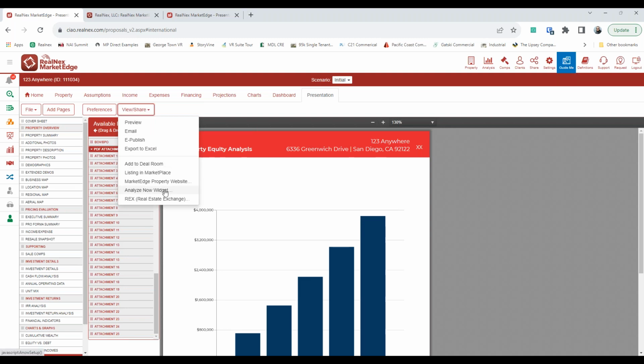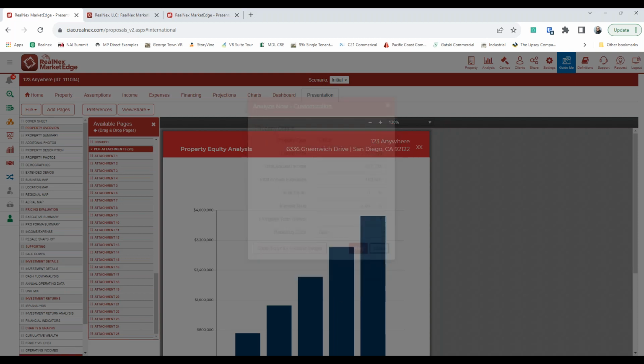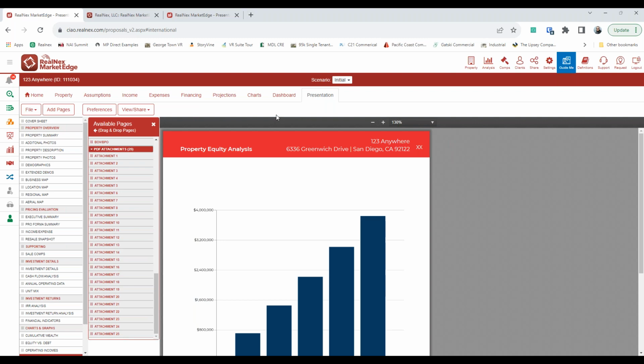You can also, we have an Analyze Now widget. So if you have your own website, we can even put this Analyze Now widget on your website. We can embed this right on there. You can copy this script, give it to your web developer. And if you don't have a web developer, no problem. Just call us and we can do it here for you. We do have a web development team here that helps create custom commercial real estate websites.